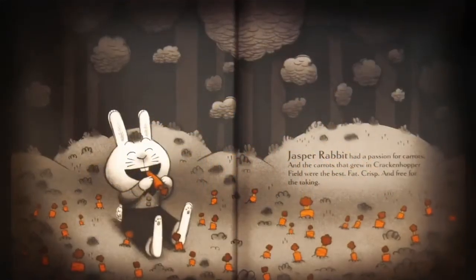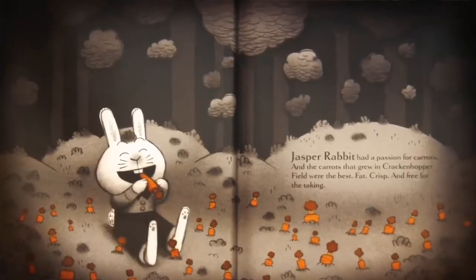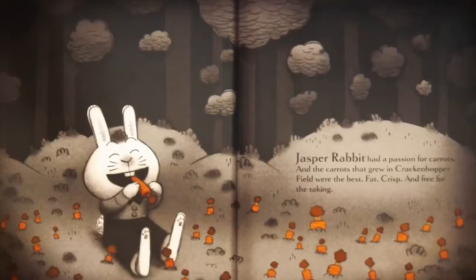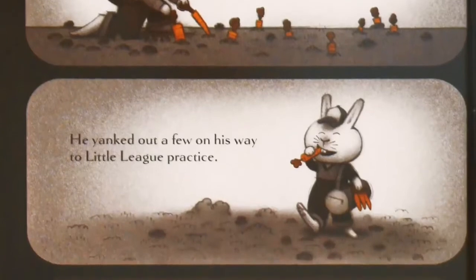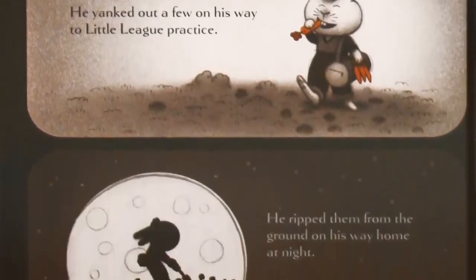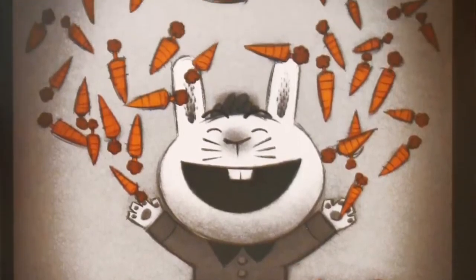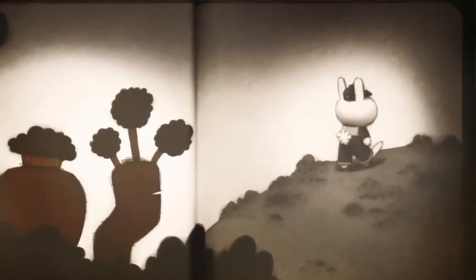Jasper Rabbit had a passion for carrots. And the carrots that grew in Krakenhopper Field were the best. Fat, crisp, and free for the taking. He pulled some for a morning snack on the way to school. He yanked out a few on his way to Little League practice. He ripped them from the ground on his way home at night. Jasper couldn't get enough carrots until they started following him.